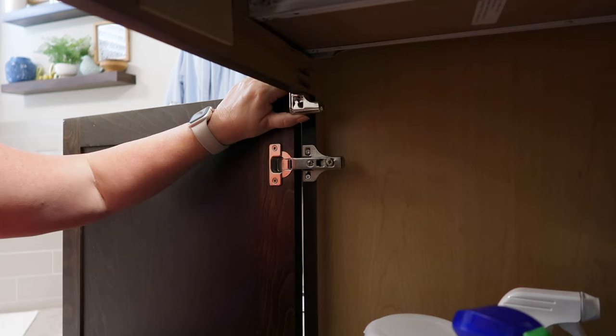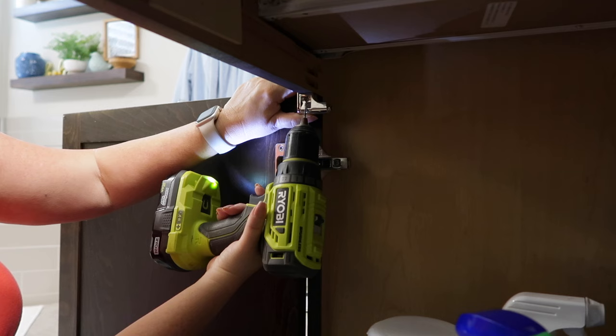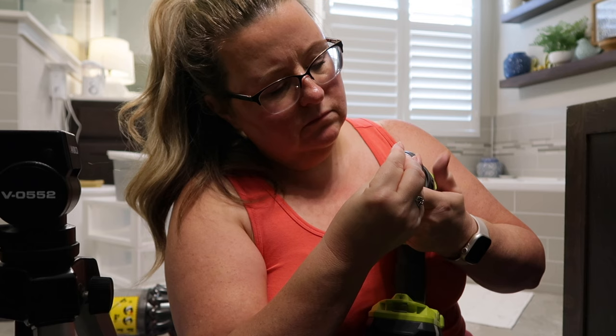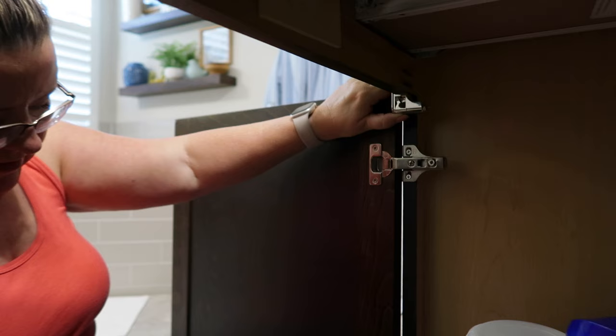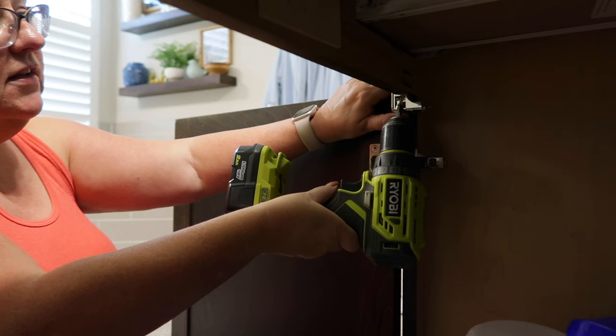Okay, I'm gonna start right here by drilling a pilot hole. And I'm going to put a screw right through that. Okay, let's try that. Okay, so trying to line this up with that pilot hole is going to be impossible. So I'm going to try to just be very careful and put that in the hole and see if I can screw it in there. Now it is a little precarious because it's kind of at a slant, so that's weird. But let's try.